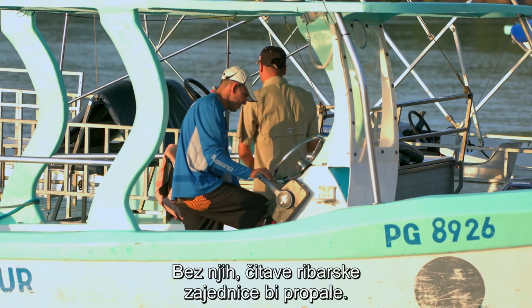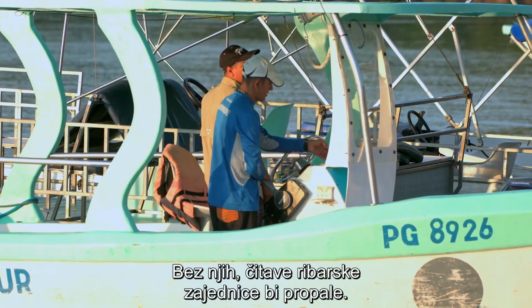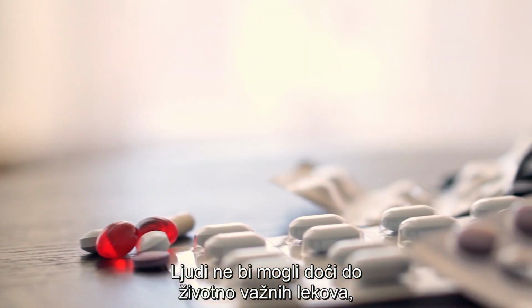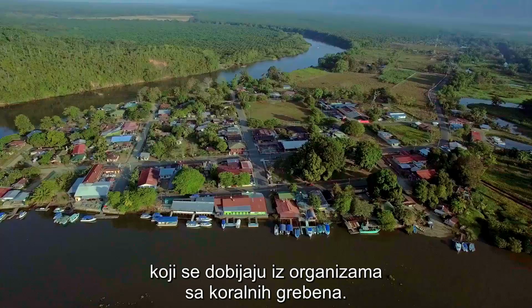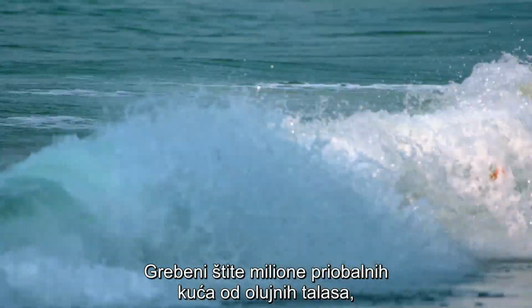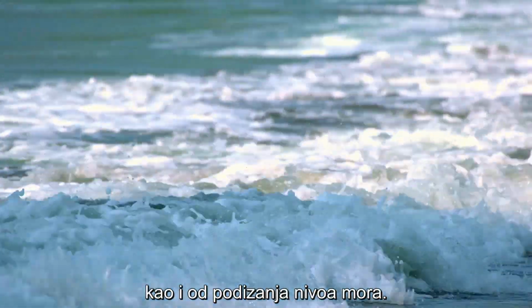Without them, entire fishing communities would be devastated, and humans would never have a chance at the life-saving medicines being developed from coral reef organisms. Reefs also protect millions of coastal homes from stormy waves and rising sea levels.